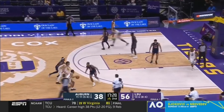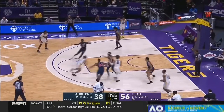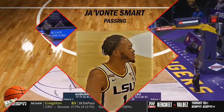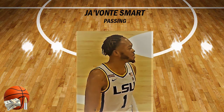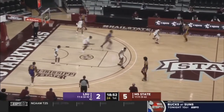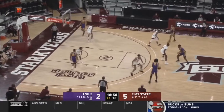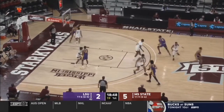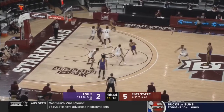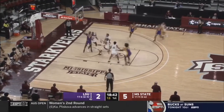Part of the problem with young guys is finding consistency. And in this game, he hasn't found much of a groove, partially because Sharif Cooper's not been able to orchestrate as much as he'd like. And that's where LSU likes to switch everything. So they're going to live with the fact that their big is guarding DJ Stewart, Mississippi State star guard. See if Mississippi State can continue to take advantage of what could be a mismatch.